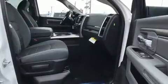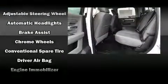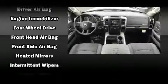All of the following features are included: delay off headlights, one-touch window functionality, a rear step bumper, remote keyless entry, a trailer hitch, and much more.